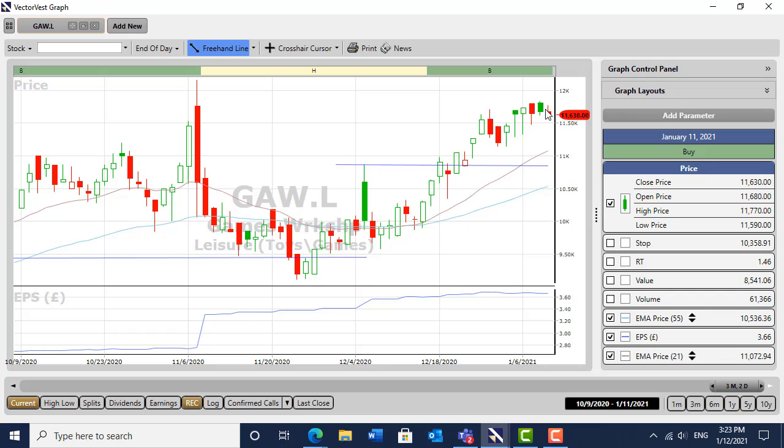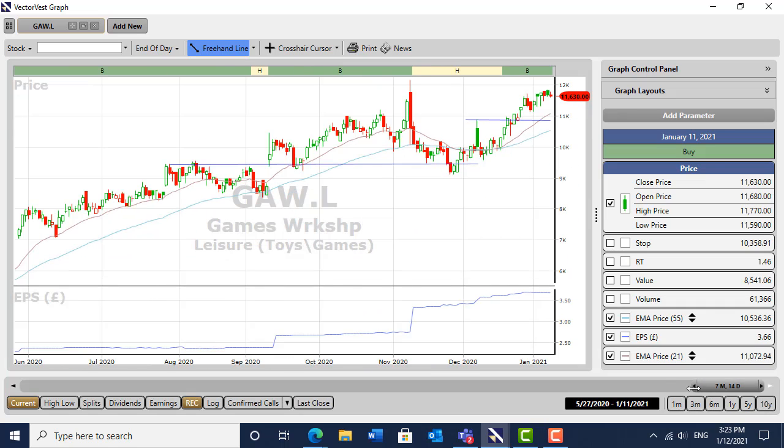So let's see, but I think a pullback to the 105, 108 level had to be expected in this share. So I'm certainly holding mine. I actually bought some more down here as it pulled back, and as you can see, it pulled back to that old high pretty much. I bought some just after, a couple of days there, so reasonably happy with that.